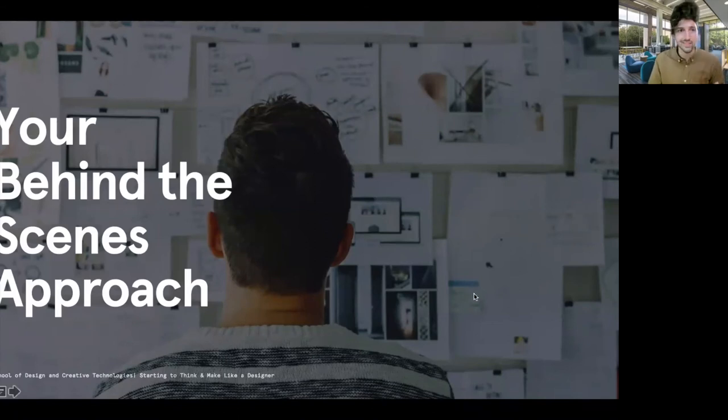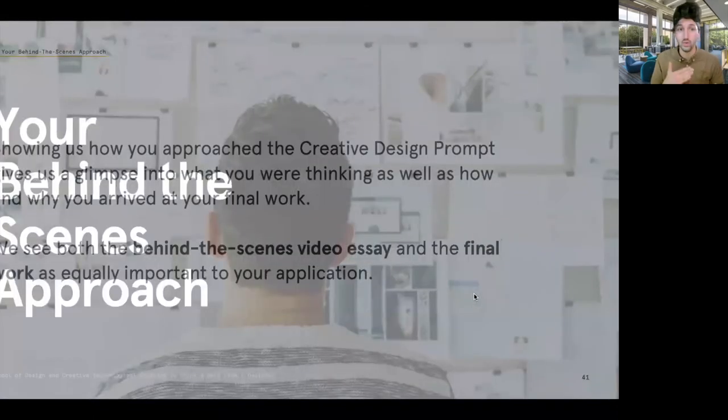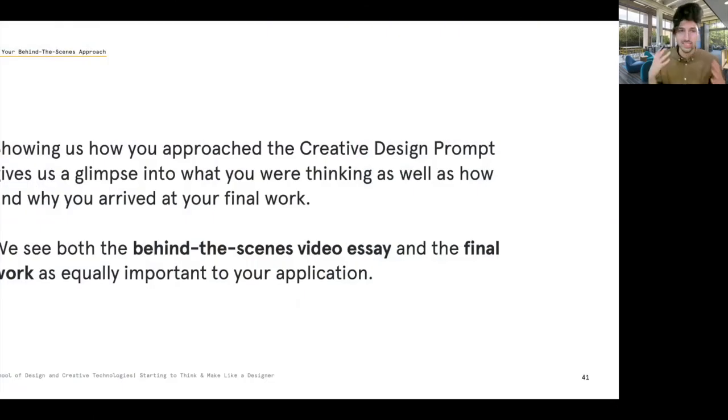So again, in the design process, the behind the scenes is as equally important as the final product. I just can't stress that enough. When you're creating your work for this submission, definitely don't feel that it's all about your final project. It also is what you did during that process to create it. And you're going to want to document that to be able to use that in your behind the scenes video essay. So again, we see both of them as equally important when you're submitting that creative design prompt.